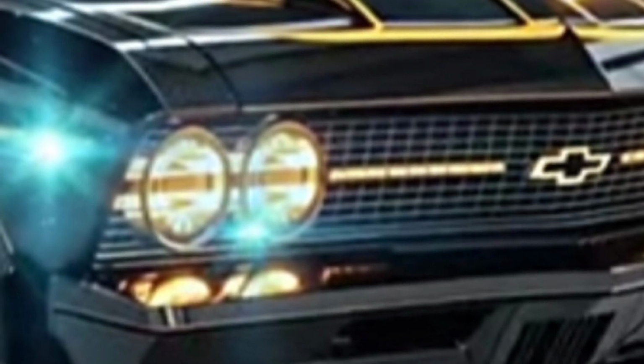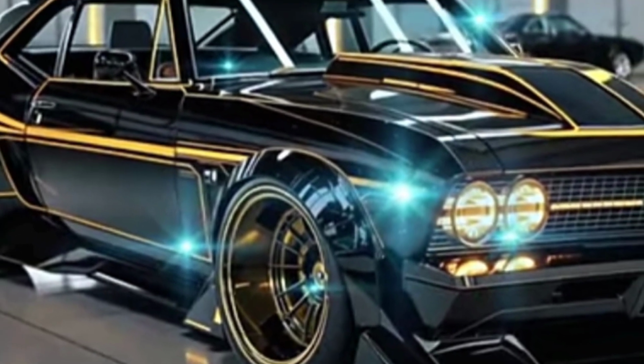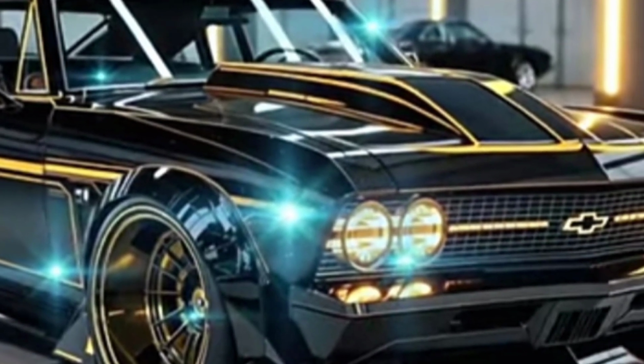The Chevy Nova has always been an icon of American muscle, known for its power, performance, and aggressive styling. After decades of absence, Chevrolet has revived the Nova for 2025, blending its heritage with cutting-edge technology and design. But does it live up to the hype?